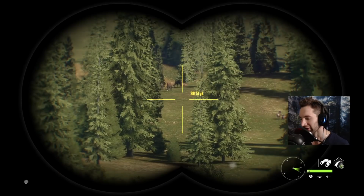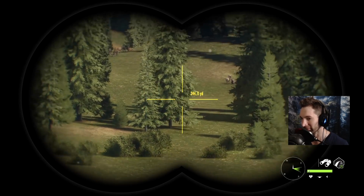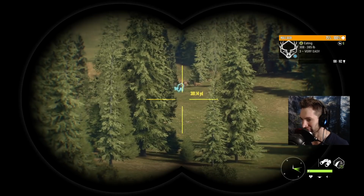But another thing is, sometimes mule deer zones do move, so you got to go to a different spot. You can be in the same area, but you just got to go to a different spot, maybe like 250 yards, go around, make a circle in the particular area, and eventually you will find where they're at. But that's not a bad buck out there at 380.